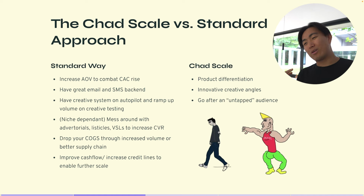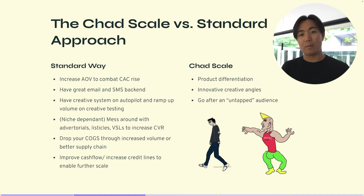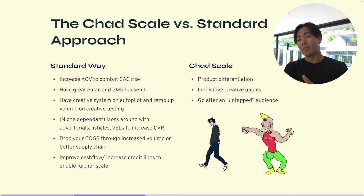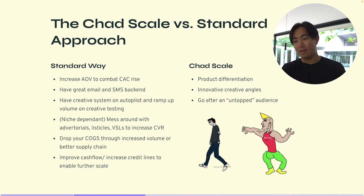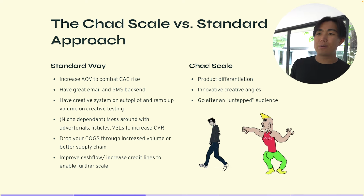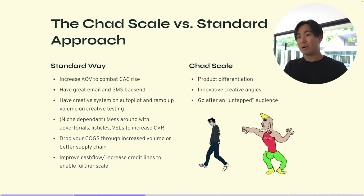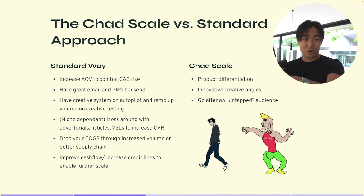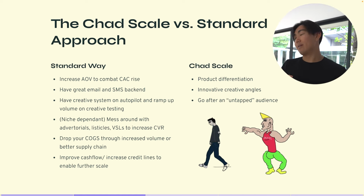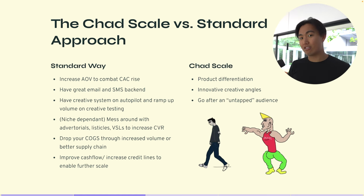Things like dropping your cost of goods sold through either increasing your volume or building a better supply chain for your brand, improving cash flow through better payment terms, or increasing credit lines to let you scale ad spend more aggressively. But I'll be honest, those things are relatively difficult to do, right? But this does work. The standard approach works. It's just high effort, but the standard way means that you can basically do it in literally any niche, right?